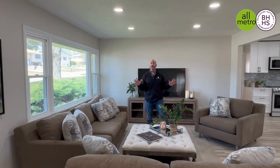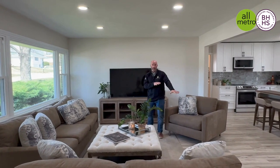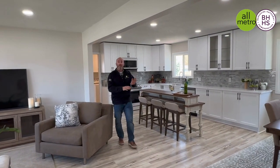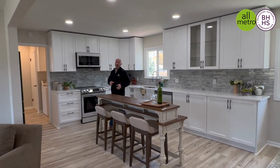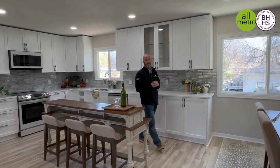And you're gonna love entertaining in the open floor plan. This house has everything. We have LVP floors, brand new windows, brand new quartz countertops, brand new appliances, brand new cabinets, brand new backsplash. It's an absolutely great and amazing house for entertaining friends, family members, large gatherings. You guys have to see this. It's absolutely stunning.